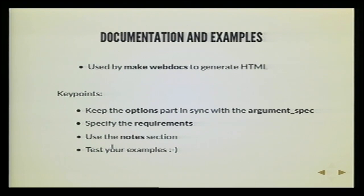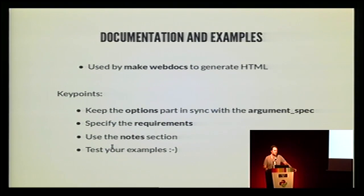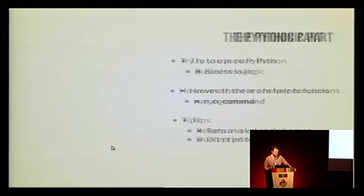Documentation and examples are two string variables that are very important because they are used by Mac web docs to generate the HTML of the documentation. And well, some important parts: there's an options part in which we specify the values of the arguments, and it's important to keep it in sync with the real code, which is the argument spec dictionary. You have to specify the requirements if you need some more Python libraries to be installed in the controller, and you have to use the notes section if you need that some environment variable, for example, is present at the controller. And in the examples, just put code, please, that is tested and works, especially if you want to submit it to the Ansible repository.